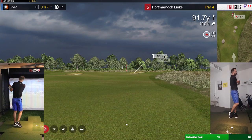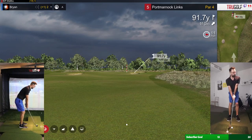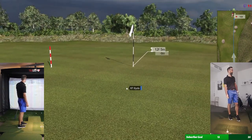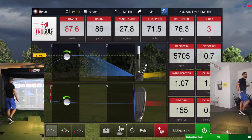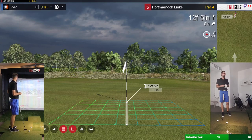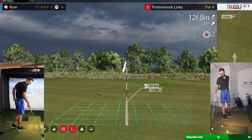I'm just gonna try to hit a 56 degree, about an 80% swing. Right at it. Oof. Oh, it stopped too quick. All right, gotta make a putt to win. I got 12 feet dead straight. I mean, no elevation change, no break. Does not get too much easier than this.